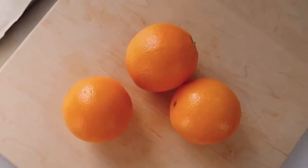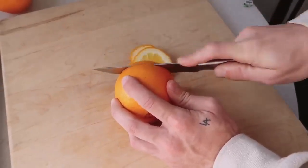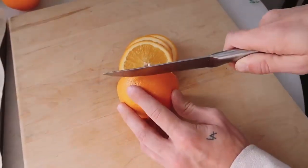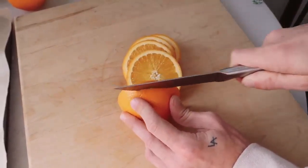Creating your very own potpourri is actually extremely simple, but it is a little bit time consuming, and I'll tell you guys why. So I'm starting off by grabbing a couple of these navel oranges I got at the grocery store. I'm going to be cutting them into 1/4 inch wide rings. You could totally do whatever width you want, but the thinner the ring, the quicker it's going to dehydrate in our oven.